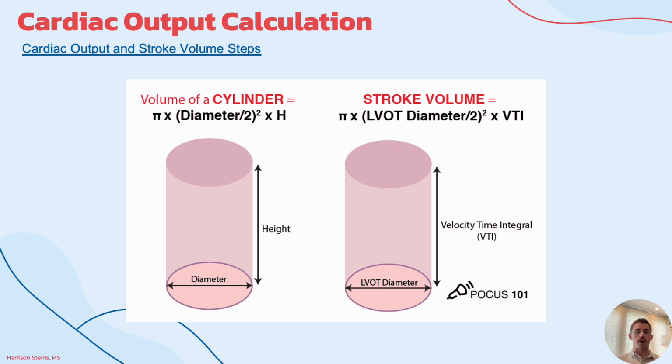For stroke volume calculations, we're going to use the same concept, the idea of area in a cylinder and then movement of a fluid under a graph of time. So we're taking the left ventricular outflow tract diameter, seen on the bottom here, and then plotting it against the velocity time integral. And then you can simply calculate it based on the formula.